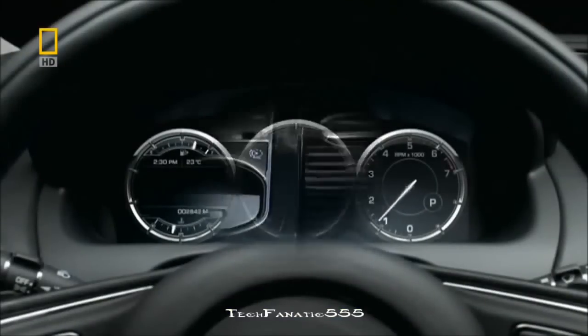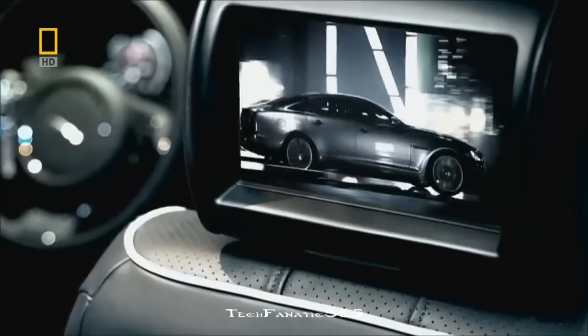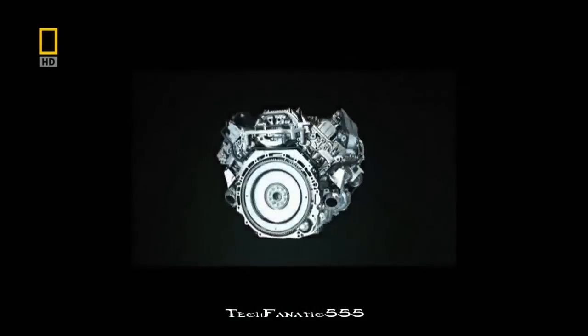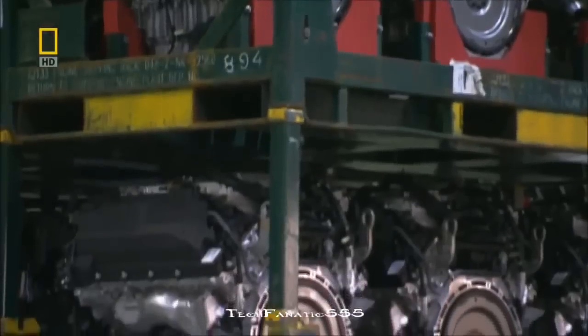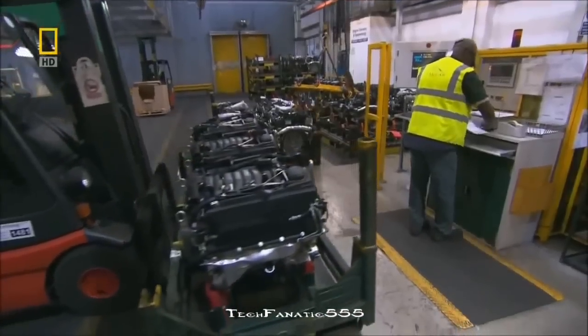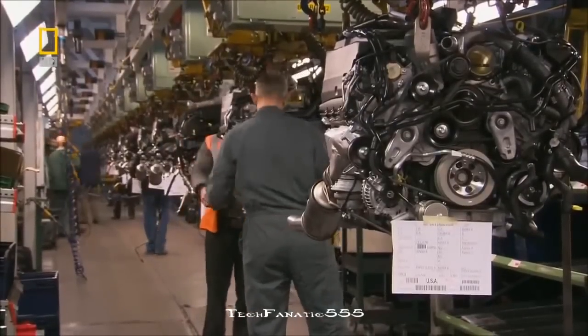There's no doubt that the XJ is designed for speed. But to move as fast as it looks takes raw power. And that is under the hood. Engine blocks are sourced from the best manufacturers in the world and arrive at the Jaguar engine dress plant for completion.